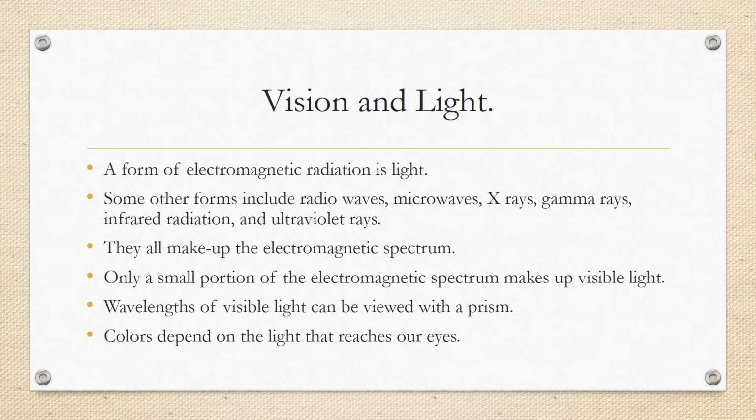A form of electromagnetic radiation is light. Some other forms include radio waves, microwaves, X-rays, gamma rays, infrared radiation, and ultraviolet rays. Now the typical thing that we see most of the time is just regular light. We obviously don't see X-rays. If you go to the hospital and have an X-ray taken, you don't see these beams coming at you, right? You don't even really feel anything. But they are forms of light, and they all make up what's known as the electromagnetic spectrum.